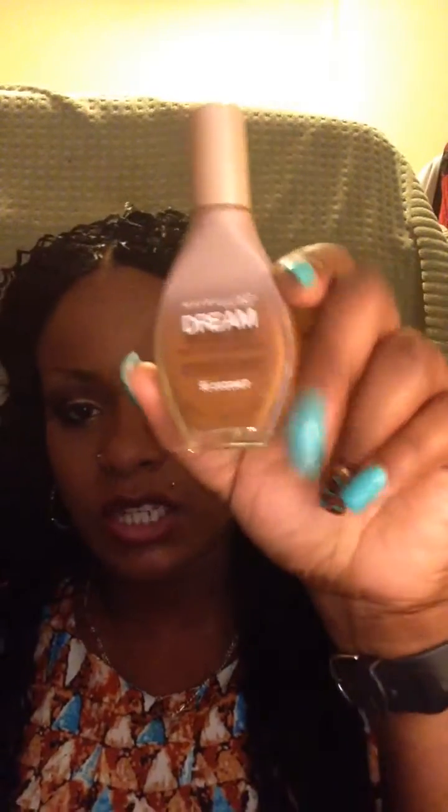So anyways, the foundation that I am reviewing today is Maybelline's Dream Wonder Fluid Foundation. This just came out recently, and I am a 95 coconut. This is actually the darkest shade that they carry. Yeah, it don't get no darker than this.